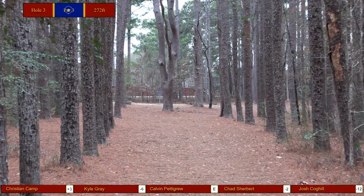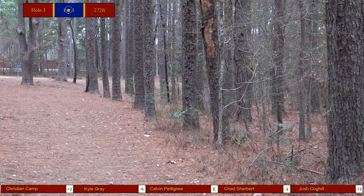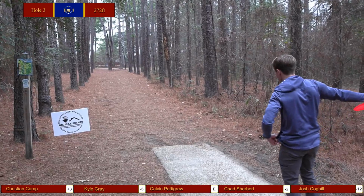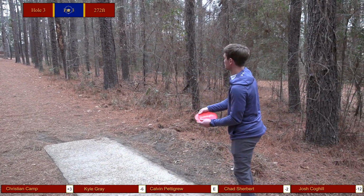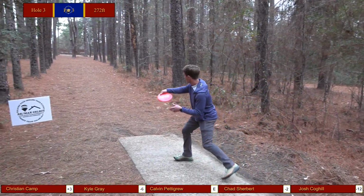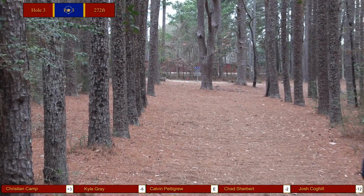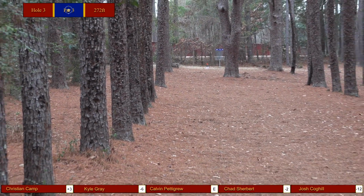Christian put so much height, so much hyzer on this, and it's still flipped all the way over. Unfortunately, connecting with that last little guardian tree. Putting him very much out of position. Kyle Gray looks like he's lining up the MD3. Nice straight shot here. Puts himself, I think, just outside the circle.